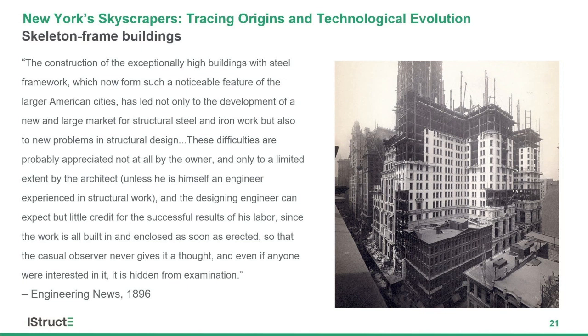In other words, the picture on the right happens to capture that moment, but once the building's complete, you don't see it anymore. The casual observer never gives it a thought, and even if anyone were interested in it, it is hidden from examination. The first time I read this, which is now 25 years ago, I immediately named it The Engineer's Lament. It's still true today, and it does describe part of the problem in researching these buildings.